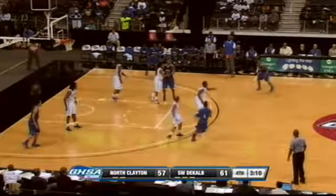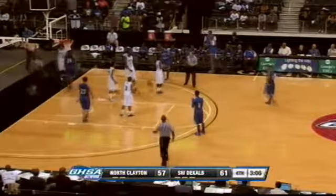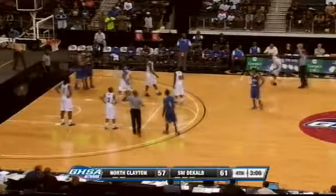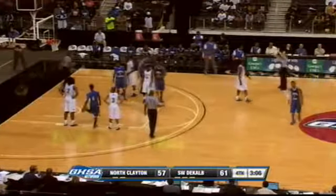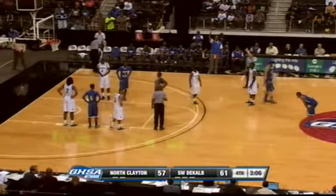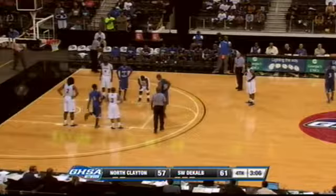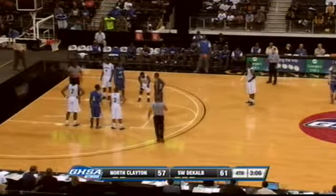Here's Garner with it, working one-on-one. Down inside to Hunt. Shaq comes over the top to help. We got a push underneath, though. I believe they're going to whistle for Kenneth Lewis. Well, if I'm anyone on North Clayton, I'm trying to get the ball down low in the post to Marcus Hunt. The mismatch between he and Kenneth Lewis is significant, and right as I say that, they sub Lewis out and bring in the defensive stopper, Justin Holloman, a much better matchup for Southwest DeKalb. But shocked to see them not take advantage of Lewis more while he was on the court.